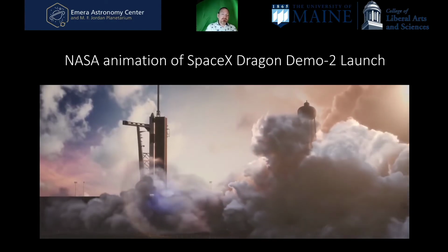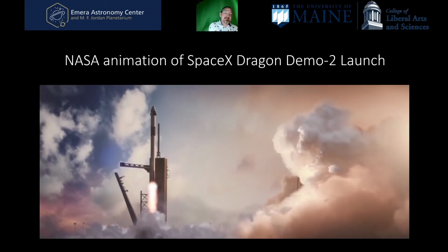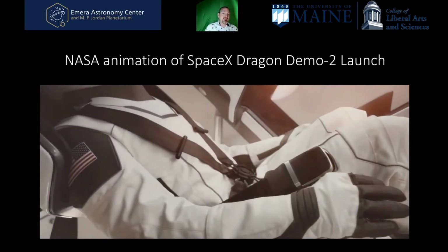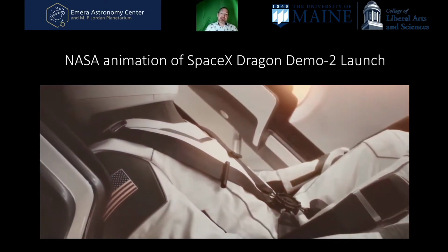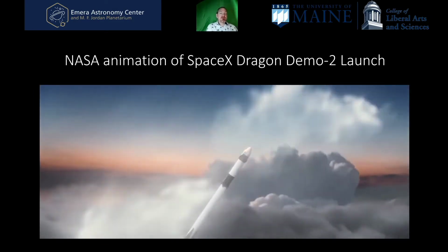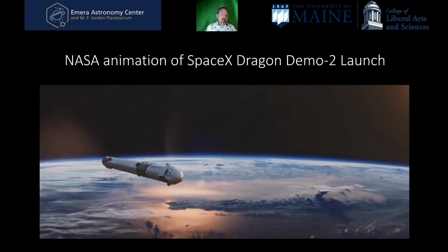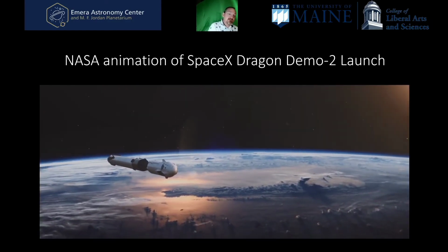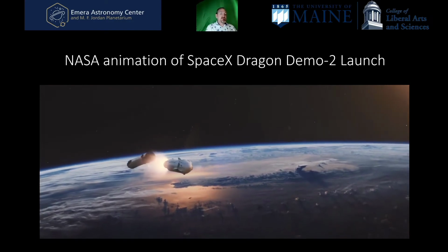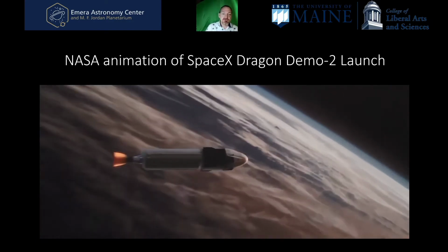If the weather cooperates and there are no technical problems, again, the spacecraft is set to take off Saturday the 30th at 3:22 p.m. Eastern Daylight Time. It will take about 9 minutes or so from launch until the astronauts reach orbit. The Falcon 9 is a reusable craft, and you're going to see that first stage, which is going to fall back down to Earth and will be retrieved for future use.